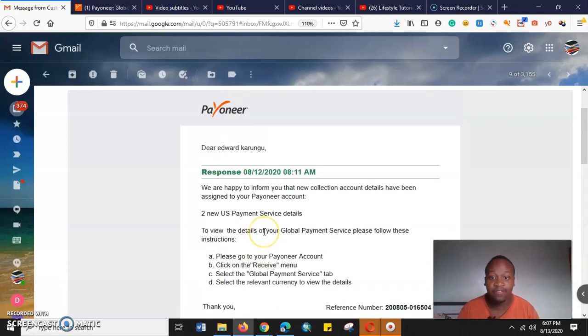I sent them the request, and they've responded to me that we are happy to inform you that Payoneer have assigned me a new Community Federal Saving bank in my global payment service.